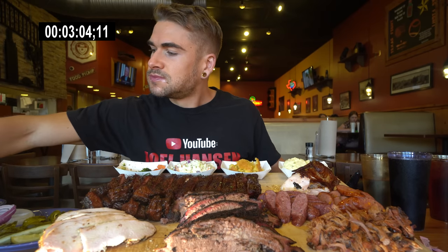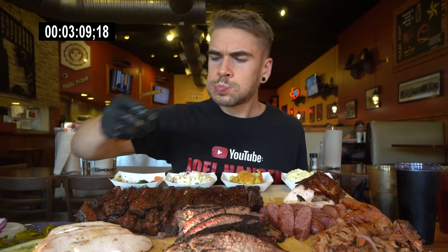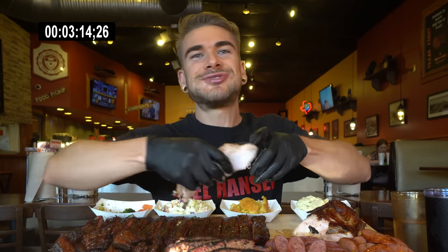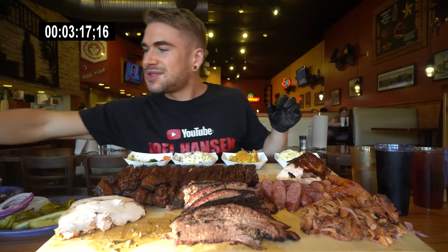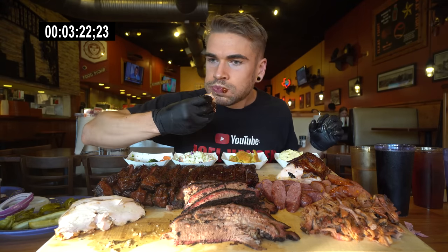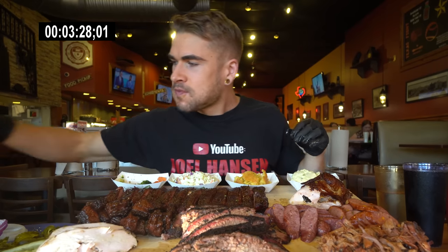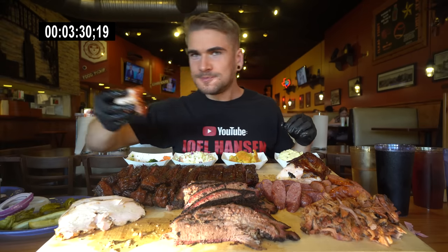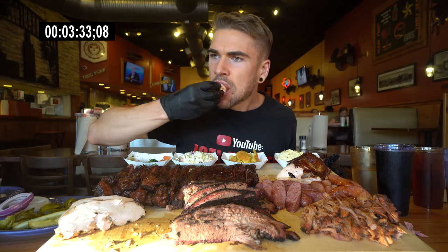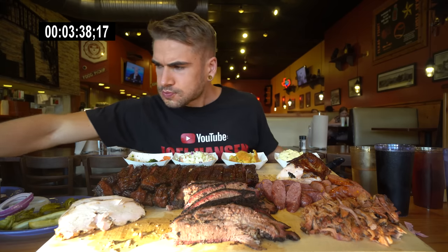I'm gonna try a little bit of sauce. Got some original sauce happening over here. Guys, you know what that sauce tastes like? Texas. That's a good thing. Try their chipotle spicy sauce. You know what that one tastes like? Spicy Texas. And then the habanero. Habanero peach tastes less like Texas, but still delicious.